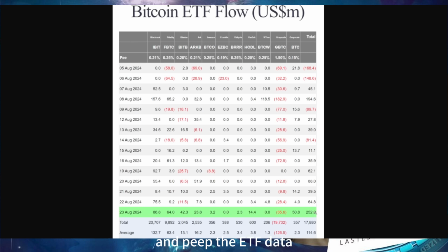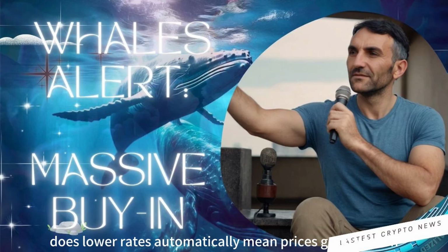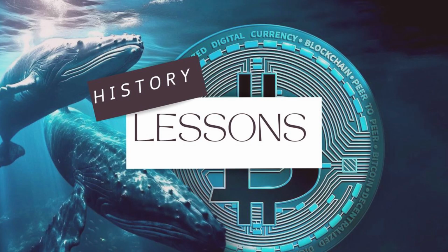And peep the ETF data. $252 million over 4,100 Bitcoin. That's the biggest inflow we've seen in over a month. It's like the market's acting like Powell already cut rates or something. But here's the million-dollar question. Does lower rates automatically mean price is gonna moon? Can we just draw an equal sign between the two?